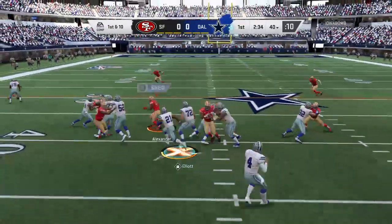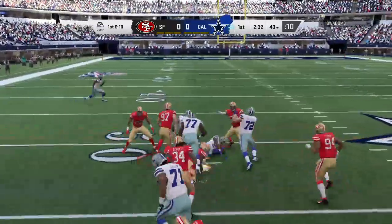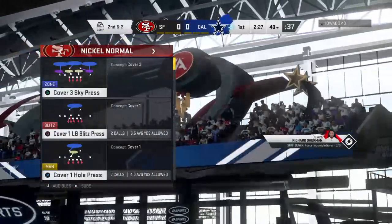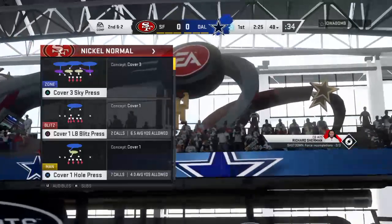Crash. Here's the first carry for Ezekiel Elliott. This will be stopped about 2 yards shy of the marker. 8-yard gain, 2nd and 2. A nice run here early on.